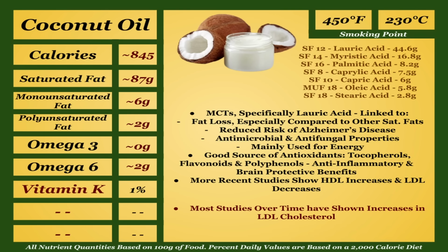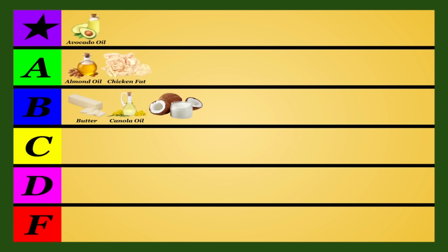But opinions on coconut oil have changed drastically over the last couple decades, I believe mainly due to the uniqueness of its medium-chain saturated fatty acids. And if there's one item on this list I have hopeful optimism for, this is it. That all to say, I'm going to put coconut oil in the B tier.